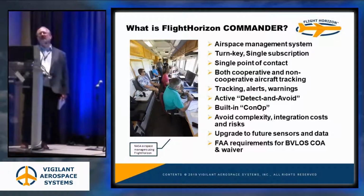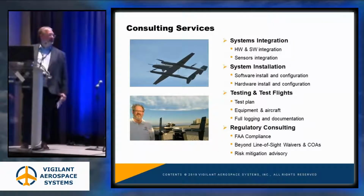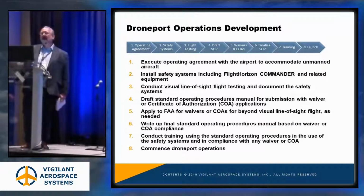We're doing the hardware integration up front for you, so you don't have to go out, pick a sensor, integrate it, test it, and then establish that you're going to use it. We're doing that work up front by participating in the programs that we're participating in. And then ultimately we're working on helping organizations get these waivers and COAs. So we do provide consulting services around this and the implementation of this system. And we do have a specific process that we suggest drone ports go through in order to achieve these beyond visual line of sight authorizations.